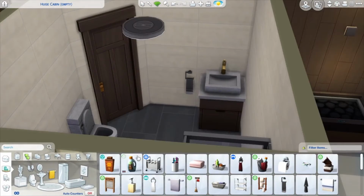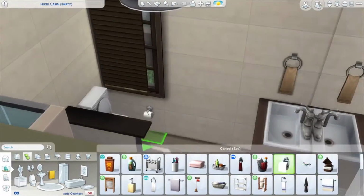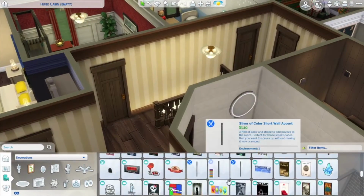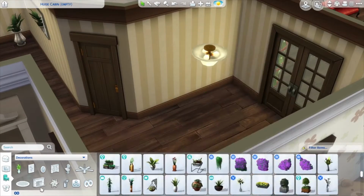I had so much fun furnishing this build. It was such a great base to start out with. So that is all thanks to JustAnotherSimmer. It's all amazing work from her.